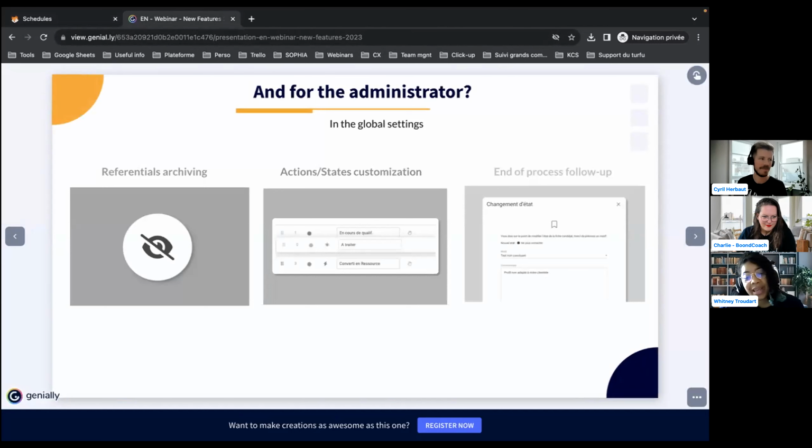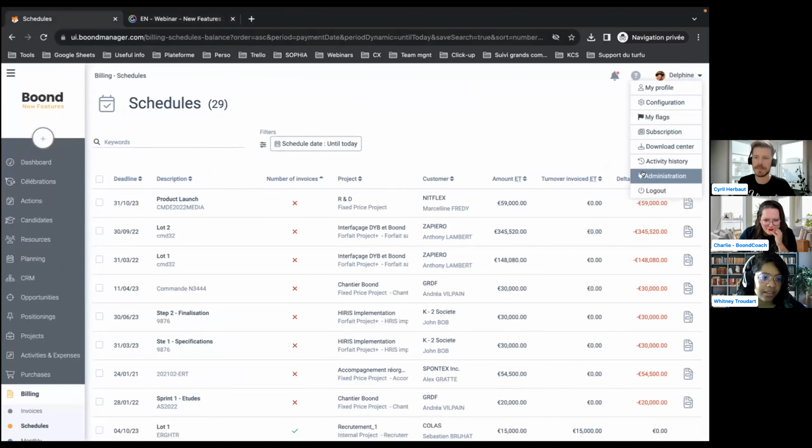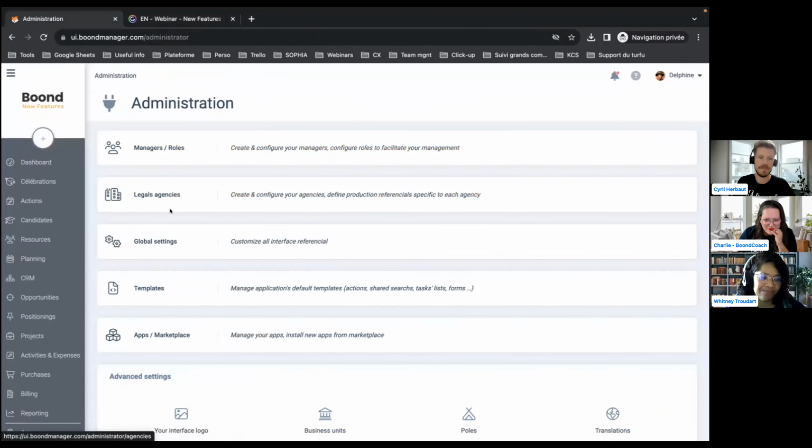Another great feature that arrived at the beginning of 2023 is the ability to archive reference tools that you no longer wish to use. As a reminder, your reference tools are located in the global settings in administration. Right there. Thank you, Cyril.